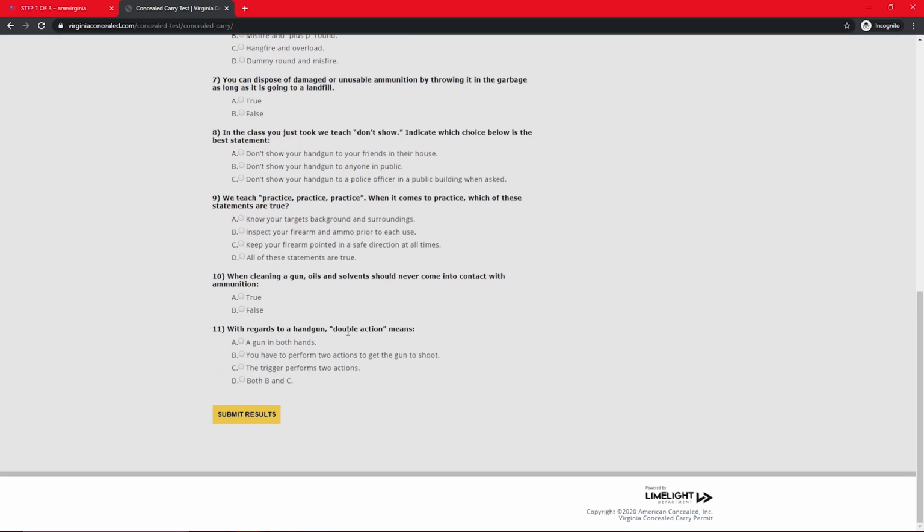Once you fill out this test, you can click to submit your results, and then you'll have to pay. It's great because they let you take the course for free and redo the test as many times as you want until you pass. Once you pass the test, you pay, it's like $60, and they email you your certificate for passing the firearms safety course.